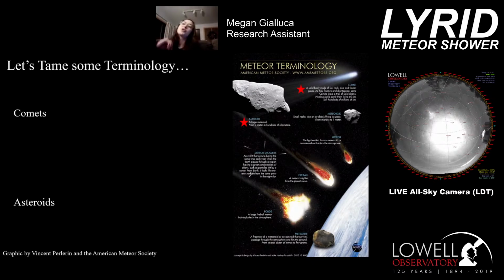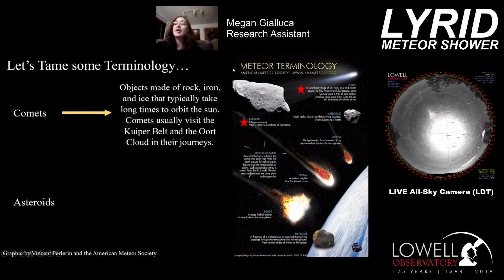So comets and asteroids. These are things that create meteoroids, which create meteors, just like we talked about. And comets are going to be objects made of rock, iron, but ice mainly. Comets are very dominated by ice. And they typically take very, very long times to orbit the sun.